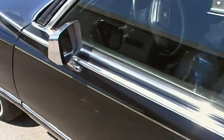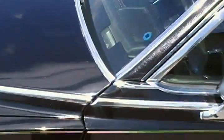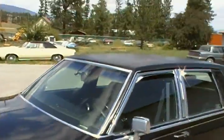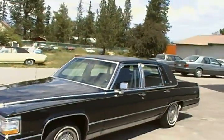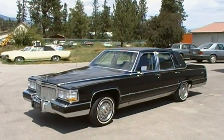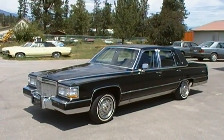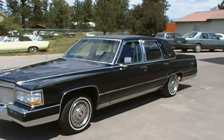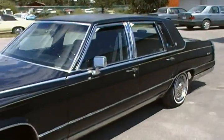Rest of the car, it's got the lights right here. All that kind of stuff works. That's about it. Get one more look at the outside here. I'll actually take you for a drive in it. First, I'll show you the inside here.